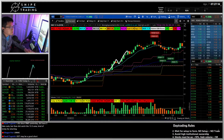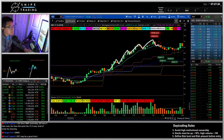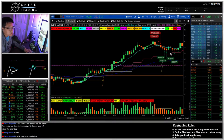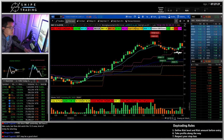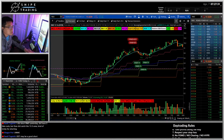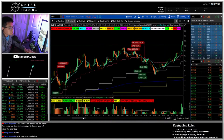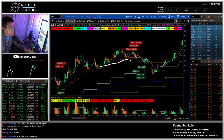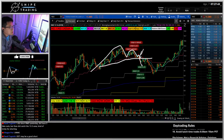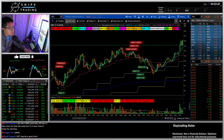So none of these are inverted cup and handles, right? You just continue up. So here's your first trigger. That was the first trigger. And then we took that for the 5-minute target, and it bounced on the 5-minute. So you have to respect those exits. It bounced right off it. And then my next trade was the 5-minute, right here. I took it, and then it bounced off the 15-minute target. So we got to respect those.